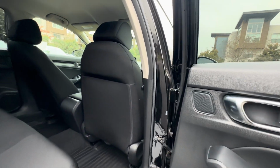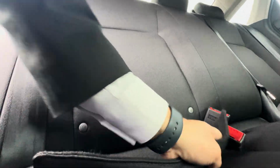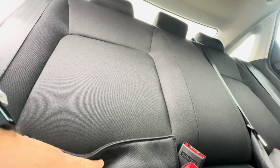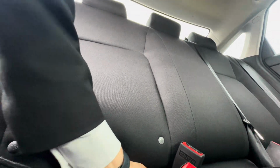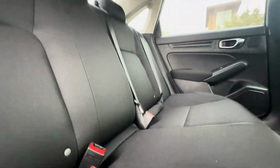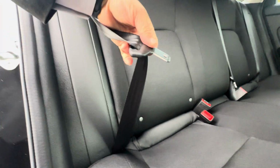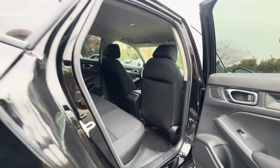Very spacious back seat. You also get all-weather mats for the back as well. So if you reach back here and pull this, check this out. You have access to your locks right there for the bottom for your child latching system or anchoring system, I believe it's called. And it tucks right in. Otherwise, you have just your regular old seat belts there.